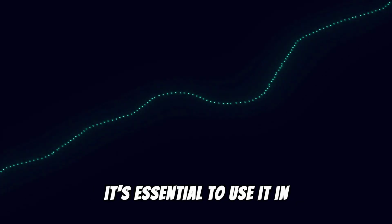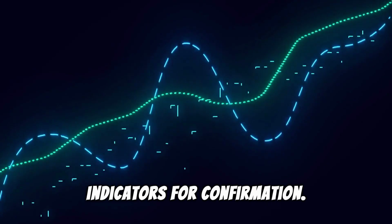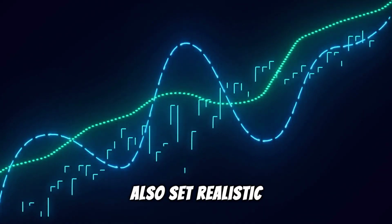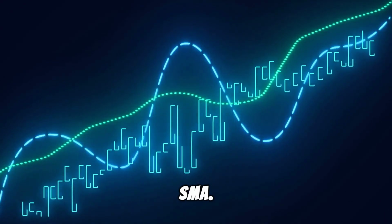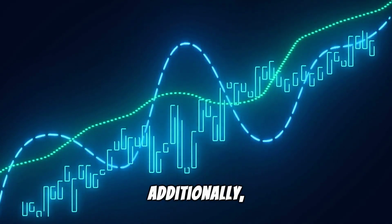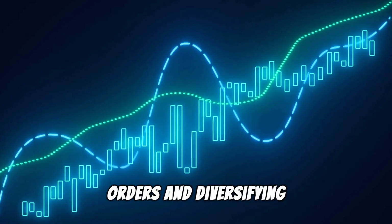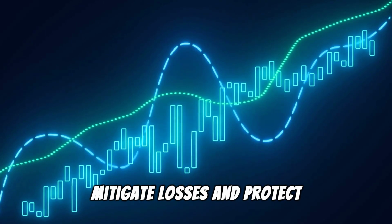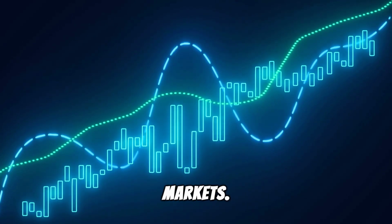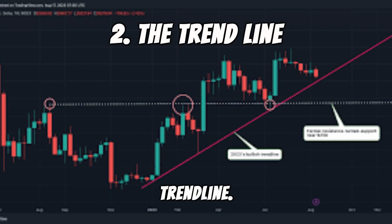While the 50-day SMA can be a powerful tool, it's essential to use it in conjunction with other technical indicators for confirmation. Traders should also set realistic expectations and understand the limitations of the 50-day SMA. Additionally, implementing risk management strategies such as setting stop-loss orders and diversifying portfolios can help mitigate losses and protect capital in volatile markets. Another tool that has stood the test of time is the humble trend line.